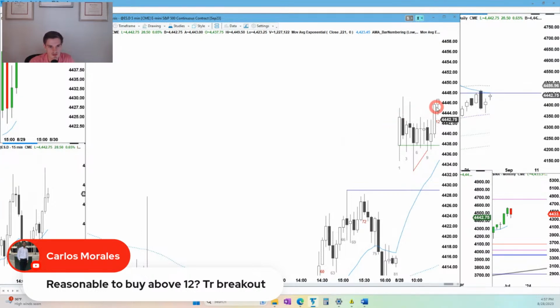The pullback on 12 is a trend line break. We rallied on 11. We pulled back on 12. So that broke a bull trend line. And then we rallied on 12, and it's still a possible lower high. Whenever you're in a trading range and you see a possible lower high, like the 12 high compared to the 2 high, you always have to be concerned about a second leg trap.